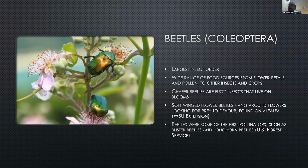So beetles are the largest insect order. I would say that beetles are definitely one of the most important insects just because they're involved in not only pollination, but pest control, they function as pests themselves, and also cleanup of rotten leaves and other things like that. So they definitely have a wide range of different functions in both wild and agricultural ecosystems.